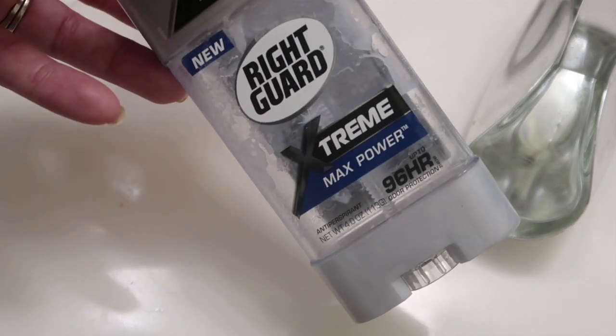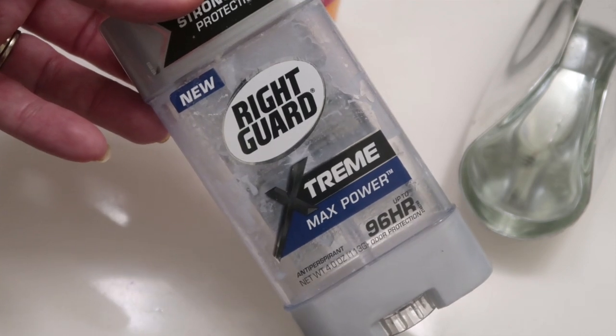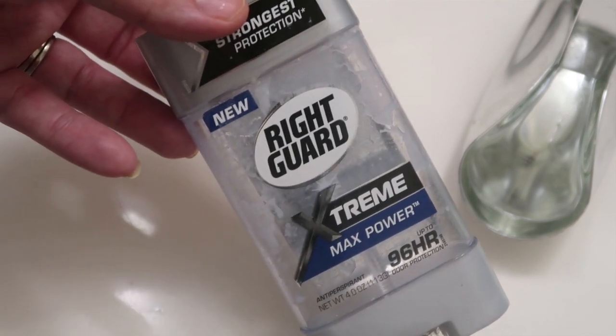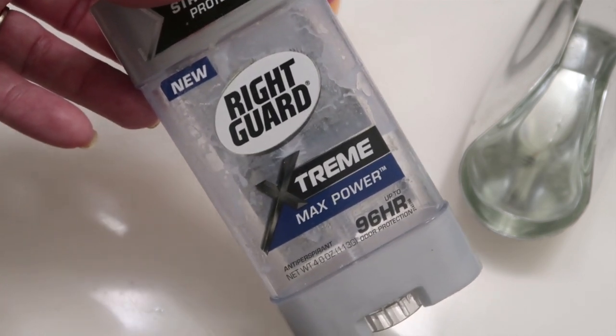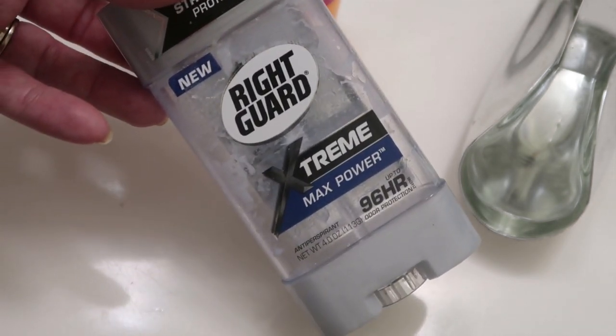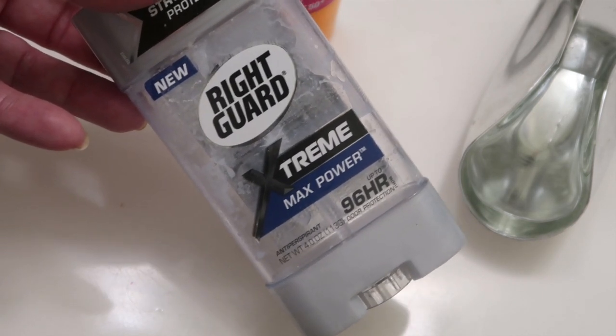Like, this says 96 hour. Some of the regular ones just say 48 hour. So, I mean, this is a fair amount of protection for deodorant. And this surprised me because I'm a Gillette girl when it comes to deodorant. I like the Gillette Cool Wave. It's my favorite men's deodorant for myself.